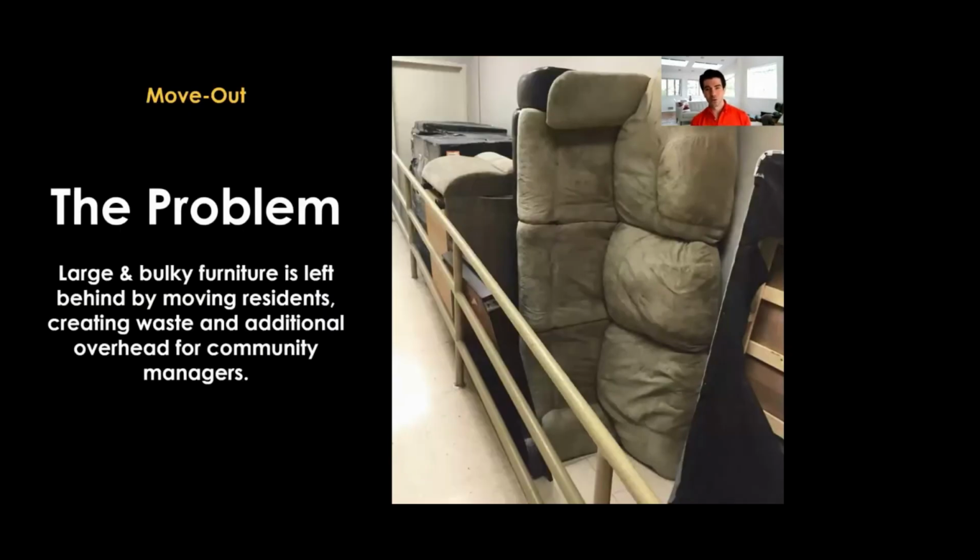Let's move on to problem number 2, the move out. Possibly an even bigger headache for some of you on the call. In fact, this is a picture I personally took in the early days of Kaiyo, and it's a common scene, right? Large, bulky pieces of furniture get left behind by residents who move out. And what does that do? Well, it results in extra time and extra cost for your staff to deal with. It results in ugly fees and complaints on social media from your residents. And last but not least, it results in a whole lot of environmental waste.